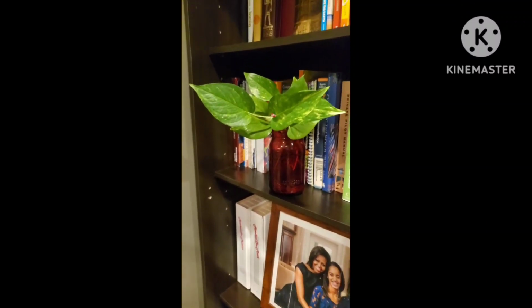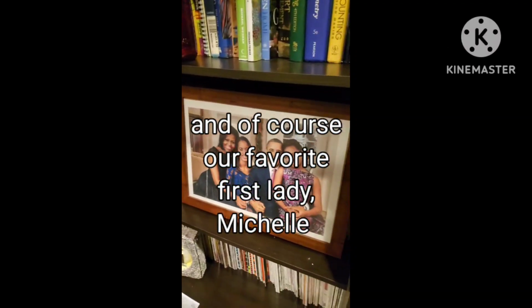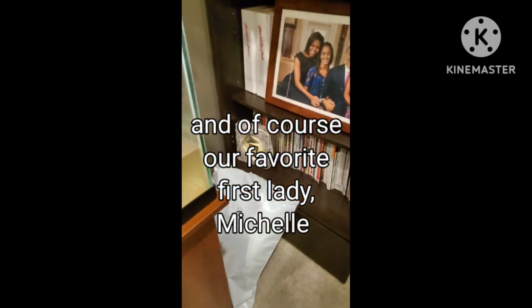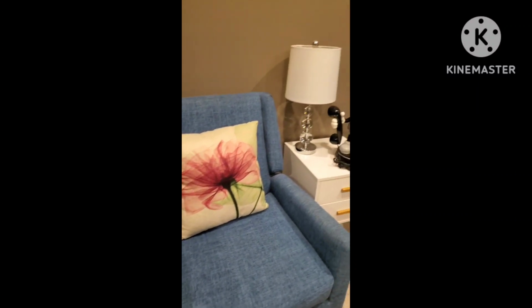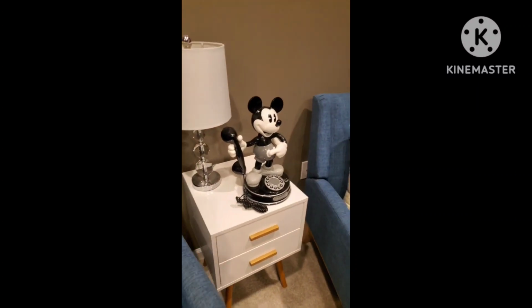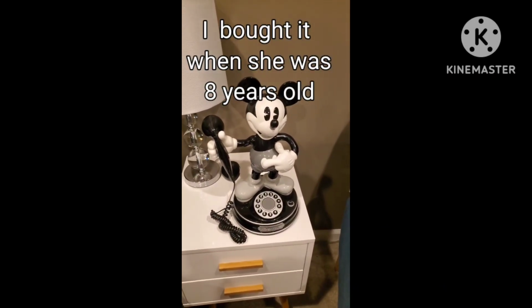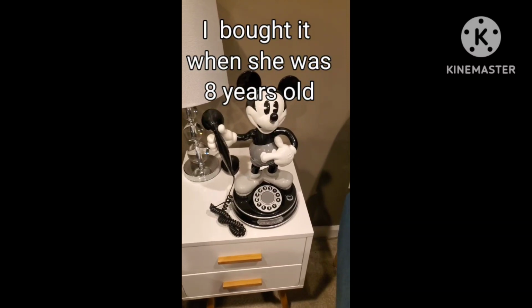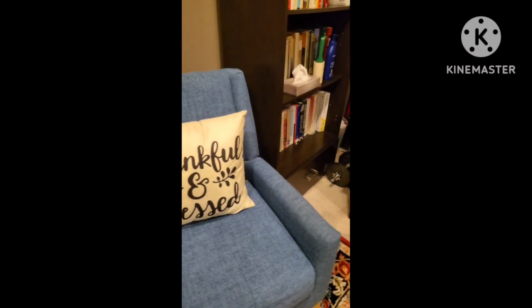And we moved this girl over here. She really loves being over here. And of course, we got everybody's favorite president, some packages for the turtle. We got some new stuff for her. She's so spoiled. This thing is 20 years old. I think I bought this for Zena when she was like 11. And it still rings and does all the little animated stuff that it did 20 years ago.